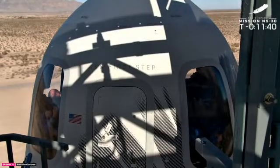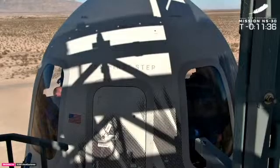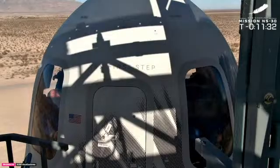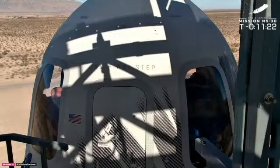Oh, and there we have the gantry being retracted a little bit from the crew capsule. Sorry, I just wanted to call that out as it was happening. We're at T-minus 11 minutes and 30 seconds. New Shepard is on the pad and awaiting launch. If you're just joining us, this is the 30th flight for the New Shepard program and our 10th human flight.